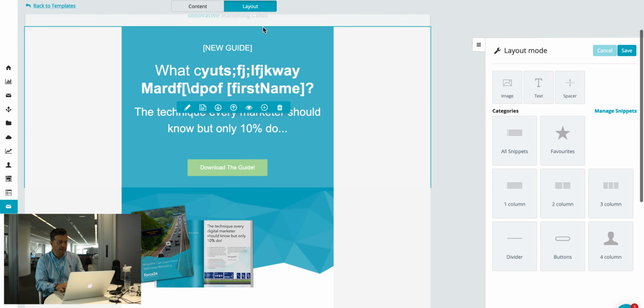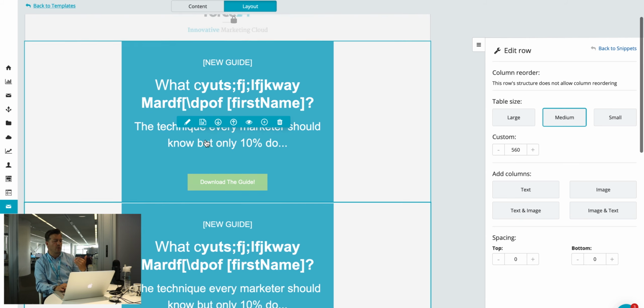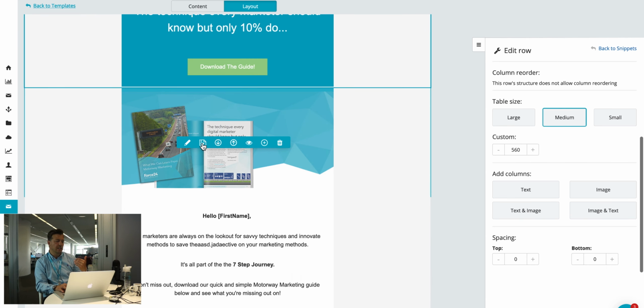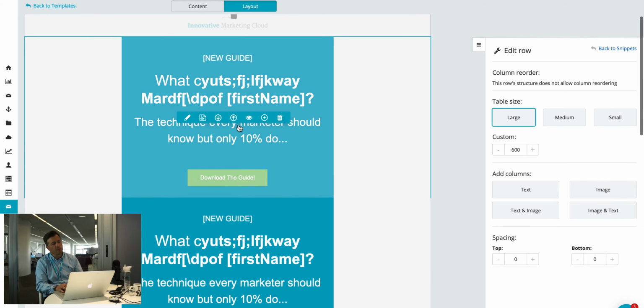So here's the thing. I've got two different types of audiences. I've got one audience that respects me when I talk about them in this way, and one audience that talks about it this way. So what I can do on every single component within the email is duplicate it. And when I duplicate it and I roll over it, I have this little eyeball button here.